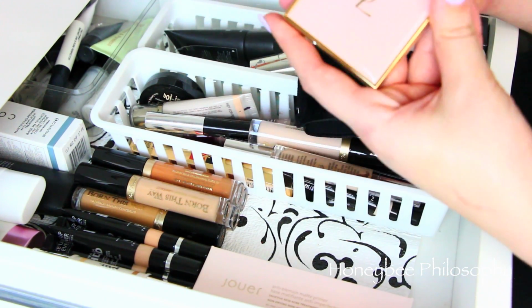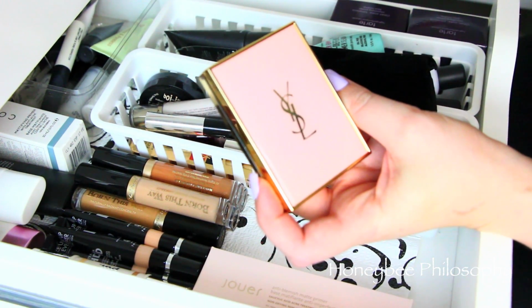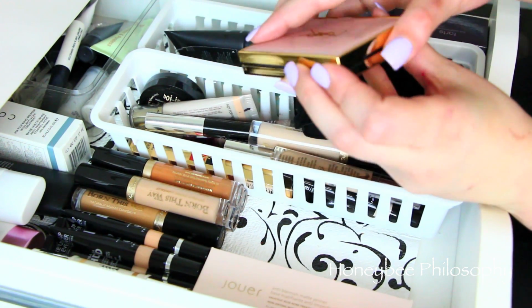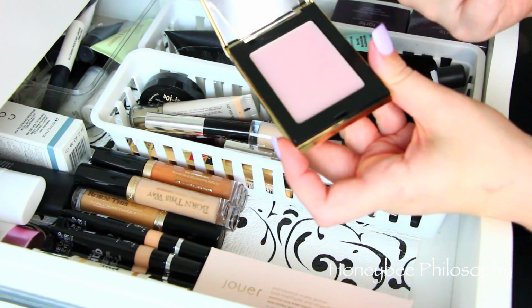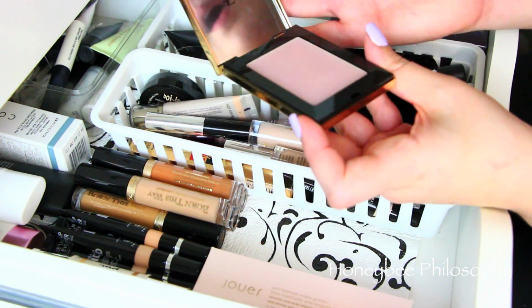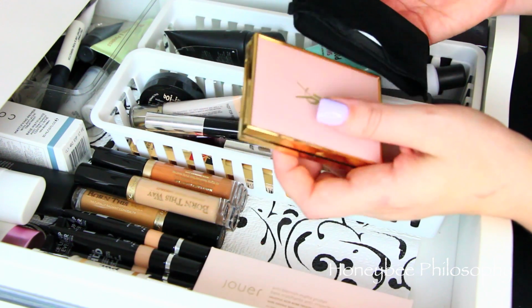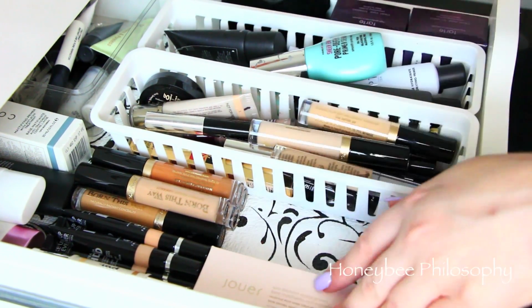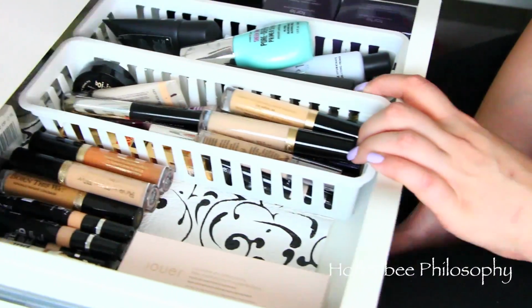This primer, you guys, look how beautiful this is. I am literally just keeping this around for the packaging. I got this free from an influencer, and it's a balm consistency that's supposed to mattify from YSL. I didn't really love it on my skin. I feel like it broke apart my makeup if I tried to put it over the top, but I'm not giving that away. It's just too pretty. So it stays in that drawer. So that was pretty successful.